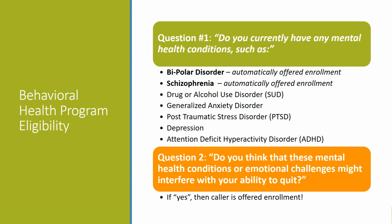Those who report depression, anxiety, PTSD, or substance use disorder are asked a question to assess whether they believe their condition will interfere with their ability to quit and to stay quit.